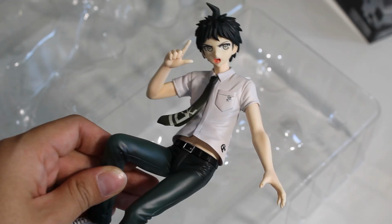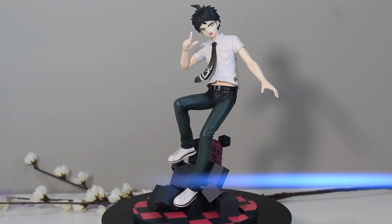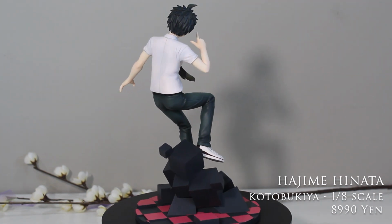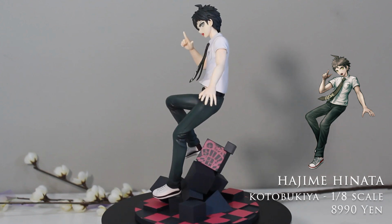Now this base looks awesome. I love all the cubes and the dimensions. Hajime himself looks great as well. Assembly was super easy. You just plop him onto the base and he's good to go. Now this pose specifically comes from one of the existing artworks of Hajime, and I think they really nailed it.